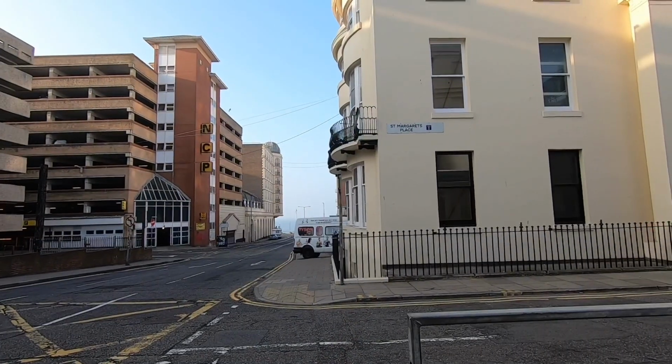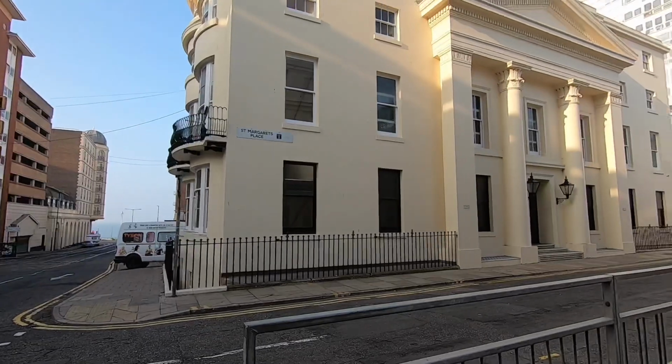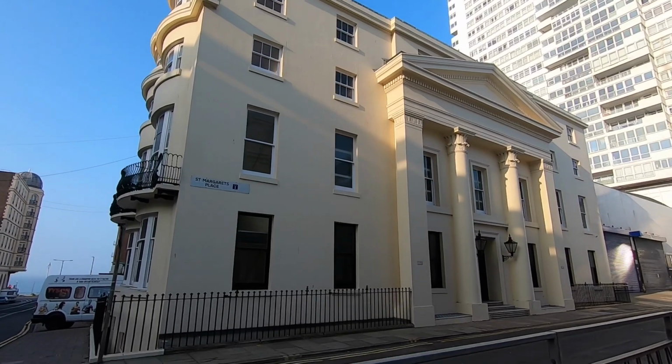We're going to duck into St Margaret's Place now, where the front of the buildings are, and we're going to have a look at the facade, and I'll tell you a little bit about these 2 beautiful buildings and what a travesty it is that they were turned into a fire escape.